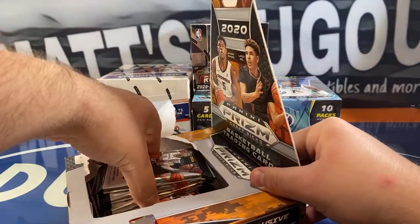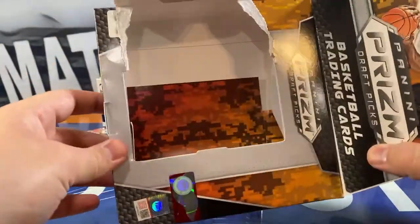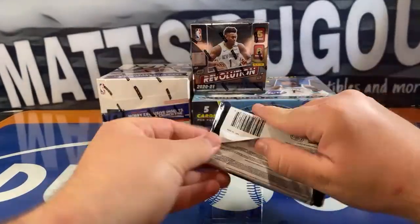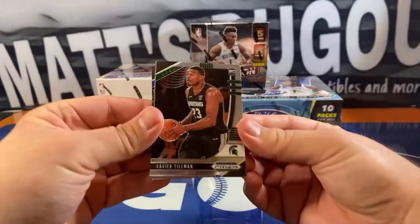All right, for some football to close off the night. All right, 1, 2, 3, 4, number 5. There we go. All right. Pack 1. Let's do it. For them rookies. All right. Starting us off.